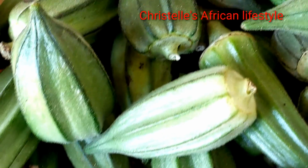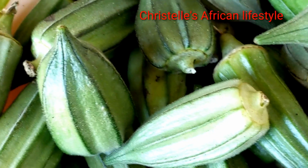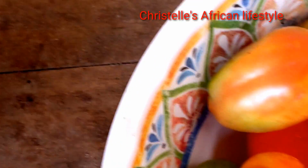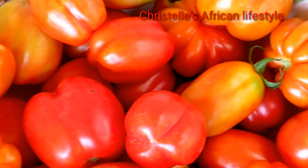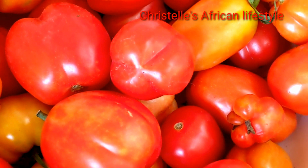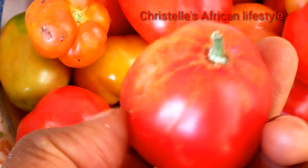Look at the harvest I did, and I noticed something about the okra. It hardly goes bad, because the ones I used to get from the shop, if you store them for 2 or 3 days, they turn black. But I can store these ones here for a week or two, and it's the same. It's green. Do you know the reason why? Because it's organic. There is no fertilizer. When you grow things with fertilizers, it's watery, it goes bad very easily, and it's not good for your system as well.